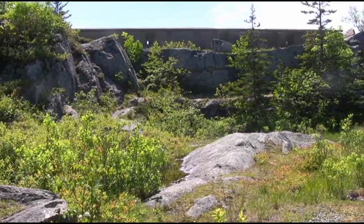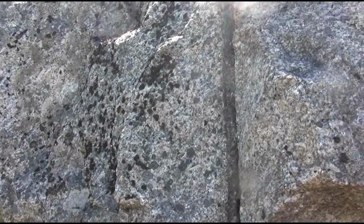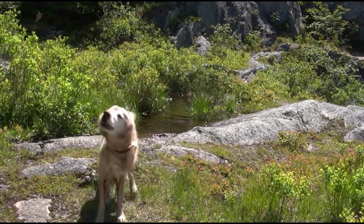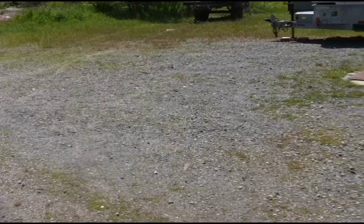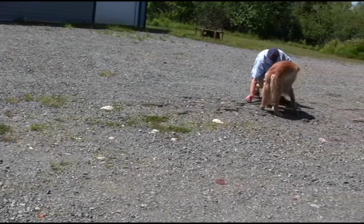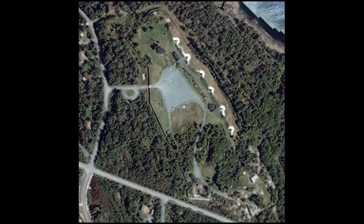Now we come to an area of granite outcrop that appears to have been quarried. See the drill marks. Oh, Dusty! What? Just having a little dip. Just a few meters away, though, we find slate outcropping in the roadway. Got it. I sniffed it out. Dusty, you're an excellent rock hound.